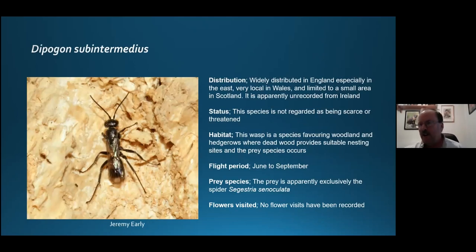Okay, we've got 15 genera in the UK. Dipogon is one with three species. You can't see it on this specimen, but the main characteristic is the forewings have two dark bands towards the tip. They're generally all black species. This species is widely distributed. It's often found in a variety of habitats where it usually looks for dead wood to hide its prey. It seems to be exclusively predating on the spider Segestria senoculata. It hasn't been seen collecting any other species.